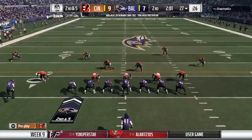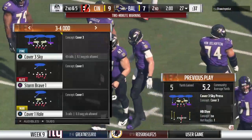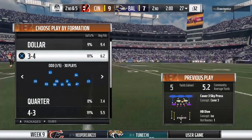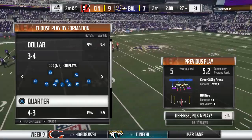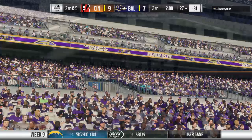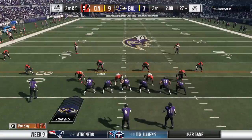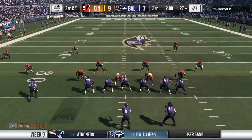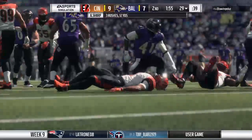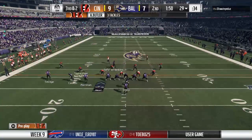Green, 39. 2 minutes remain here in the first half. We're back to Baltimore after this. They'll run it now out of the gun. And they will stop him after a fairly minimal pickup. Still a couple yards short of the first as the 3-yard gain brings up a third down.